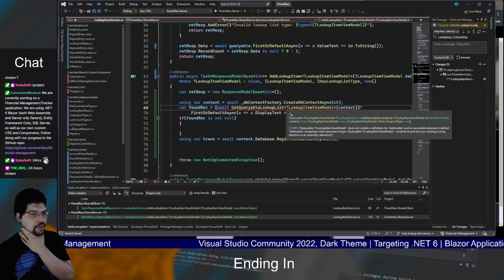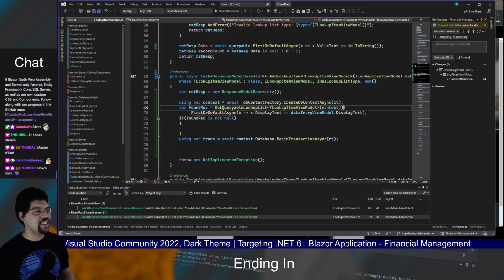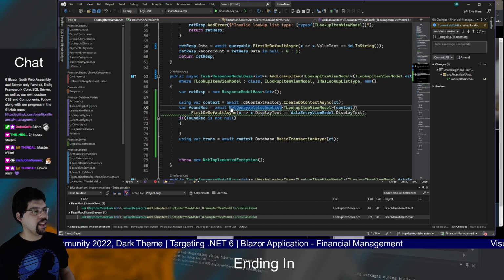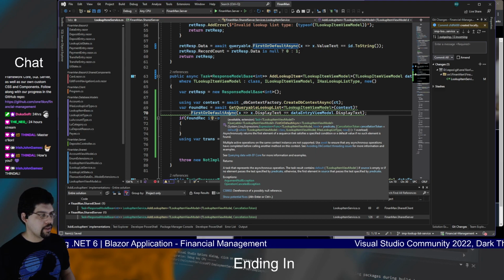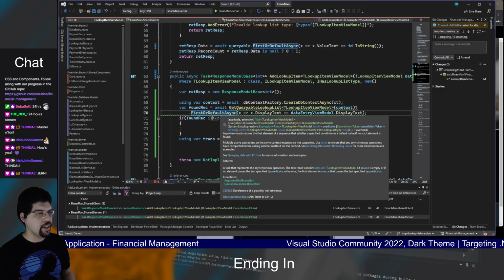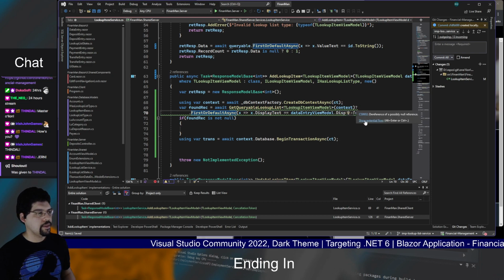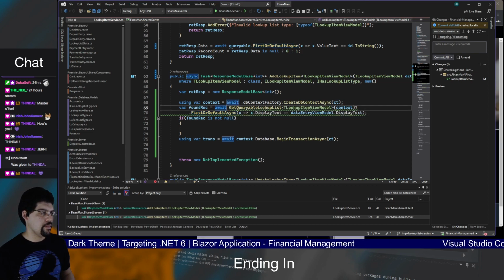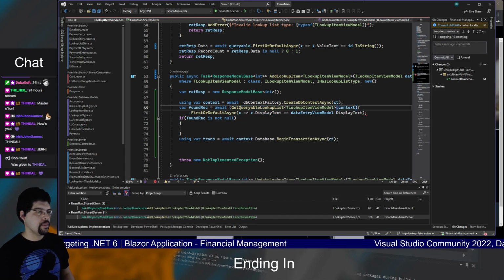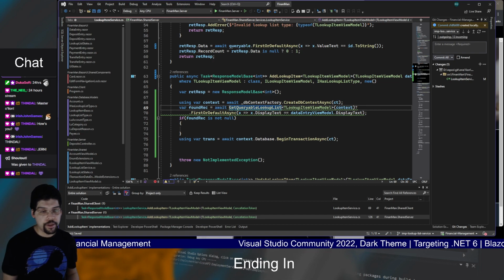Why are you angry? Does not contain a definition. Oh. Wait. Yeah, so why is it still angry at this? Dereference of a possible null reference. That's a lie. I have a null check. I have a null check right here. Oh. This is very weird.